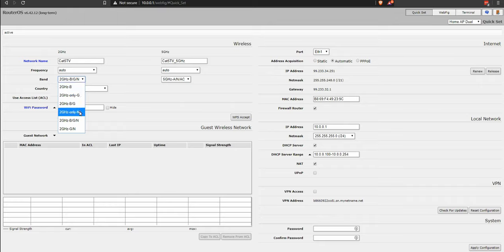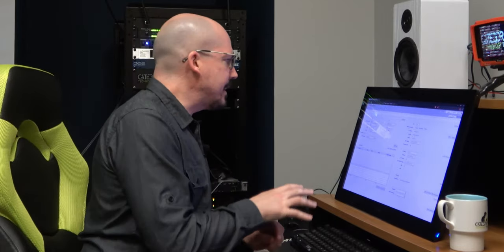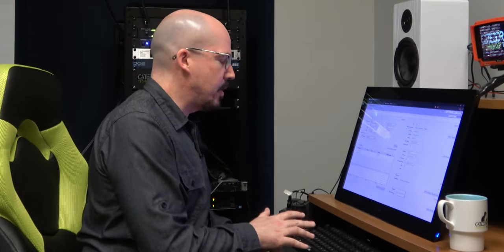All right, so see the options here? BG, BG, N, BGN, GN. And then we've got AN, ANAC, only AC, and N with AC. There's my password. Okay, so looks good. Apply that configuration.